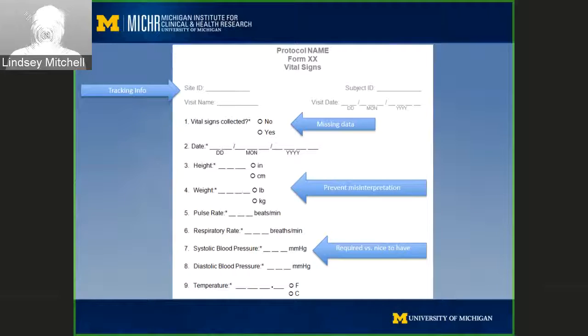If you didn't have that question, you got a paper form that was completely blank, you wouldn't know if they just didn't do it, what happened, where's that data? And that example actually works even better in electronic systems. If you say, did you collect the vital signs, and you say no, electronic systems will skip all those questions so that there's no opportunity for it.